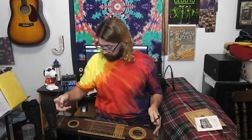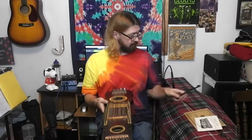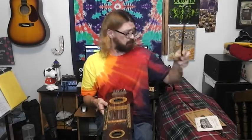It came with a little bow, a music stand. You can see this little wire. With this, it's got 2 little holes in it. You'd set it right there so that you could lay it on your lap like this, see, and rest your music on that little stand. Now you can see this bow doesn't have any hair on it. It's old, it's beat up.